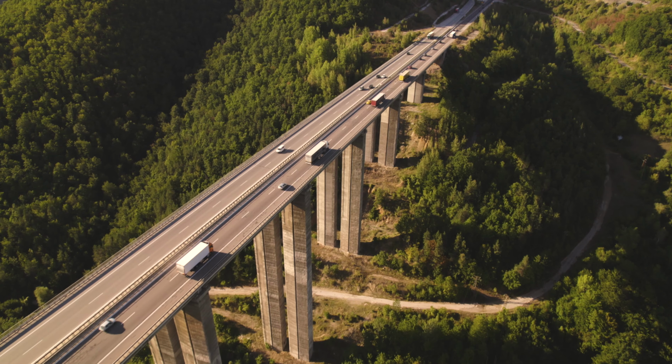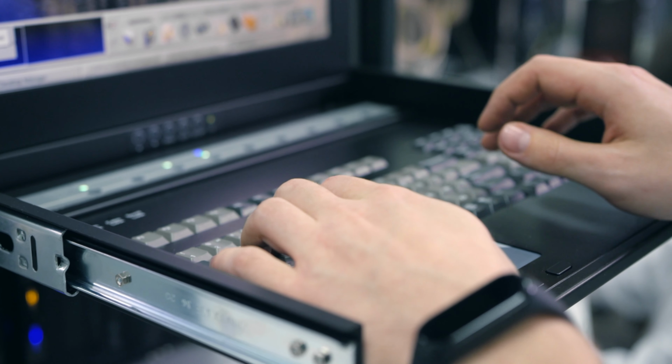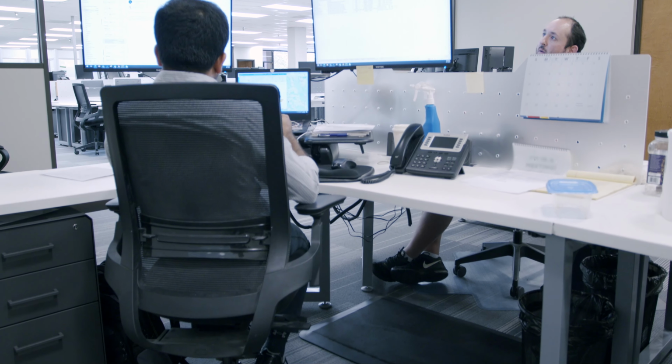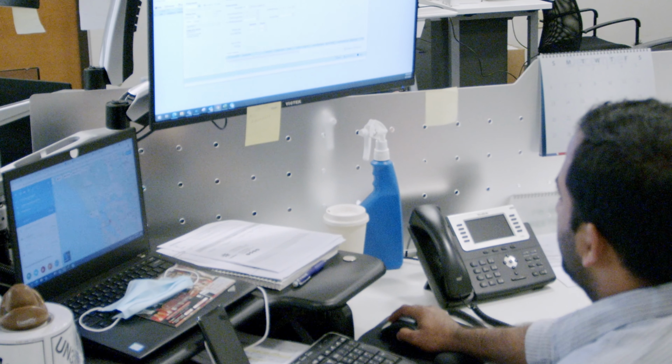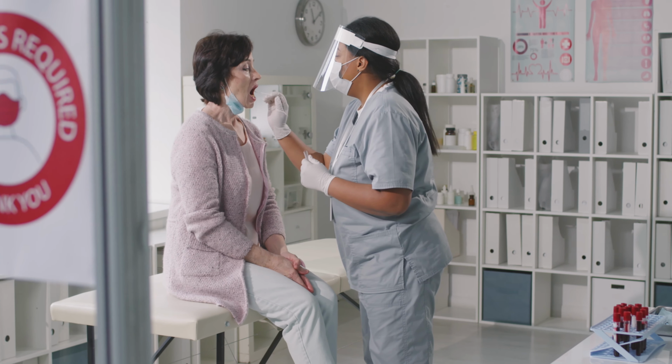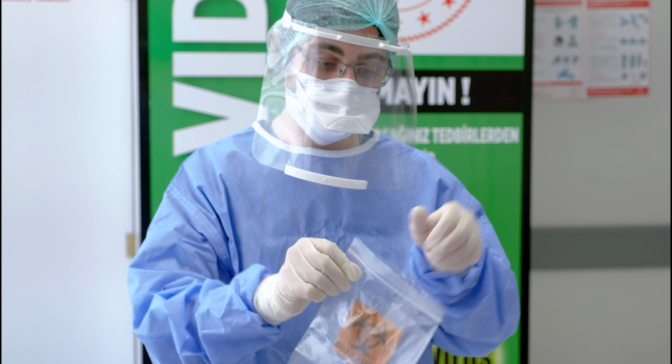We deliver these kits nationwide to our distribution centers. Our customers then place individual orders through their ERP system, which seamlessly integrates with ours. From the distribution centers, the COVID-19 test kits are delivered to drugstores, hospitals, and other providers across the United States.